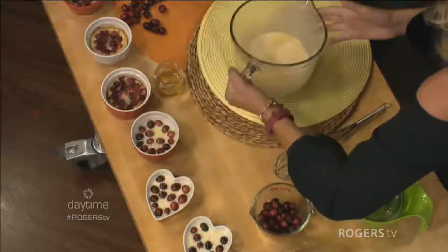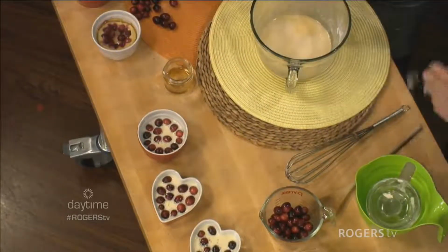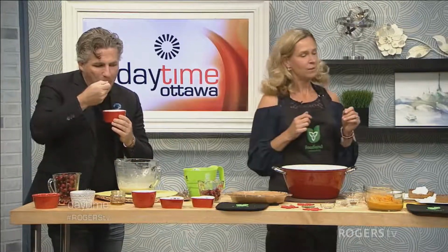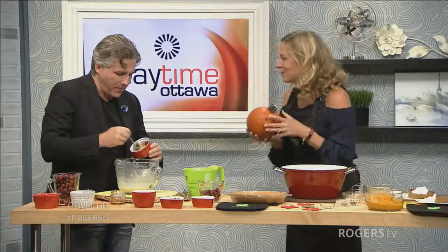So I'm going to let you try this. This is the final product. This is your cranberry clafouti. Try this out. I took a big spoonful there, too. That's okay. I'll keep talking. That's why I get so much in, when I just feed you and keep talking.